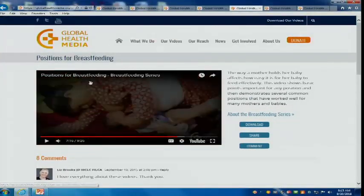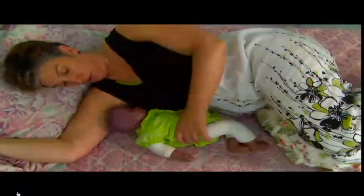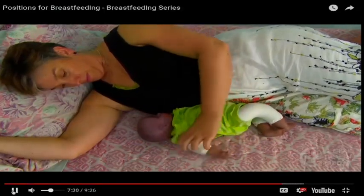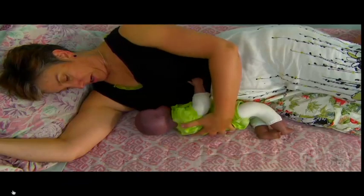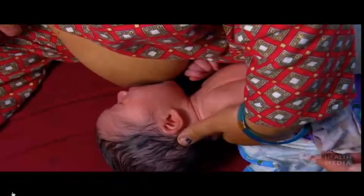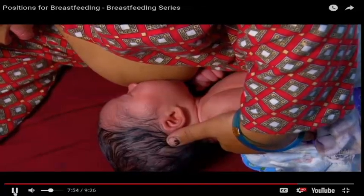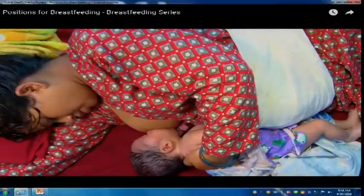Okay. And the last one is going to be the side lying. Last is the side lying position. Lying on your side can help you rest. Position your baby so she's facing you with her nose level with your nipple. Pull your baby close with your hand on her back. Your baby faces your breast. Her head is free to tilt back. Your hand on her upper back pulls her in close. This is a good position just after giving birth, at night, and after a cesarean delivery.